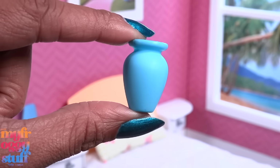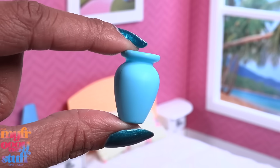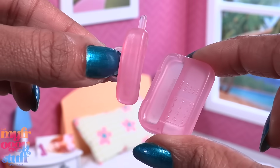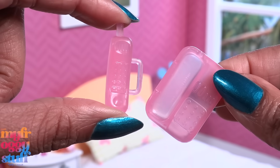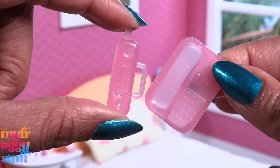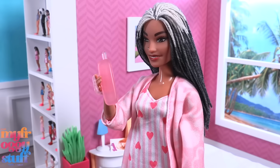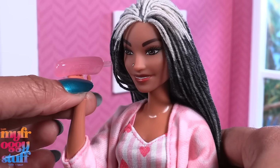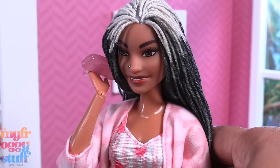With the 1999 playset, we get a blue vase, blue flowers to go inside, a pink retro phone. It's a little transparent. I had one similar when I was a teenager, only mine was blue. And I could see all of the wiring inside. Those were the days. But the hand bracket should have probably been on the back.